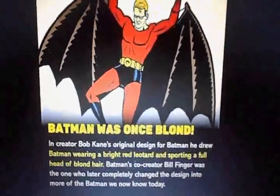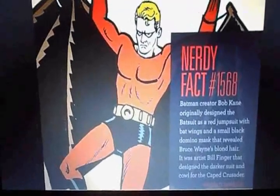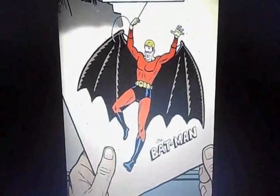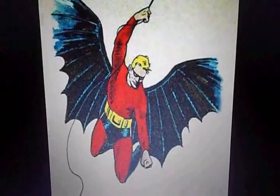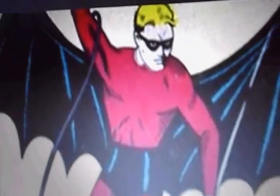So here's a video that Batman was once blonde. He wore a red suit, and I'm going to put links as well because it's kind of hard to read, but I wanted to show you the illustrations that Bob Kane initially did until Bill Finger gave him his input. You can see even the mask. It was kind of like Robin's mask. It was just like a black eye mask.